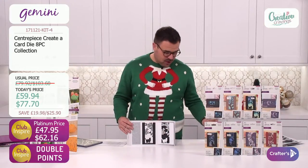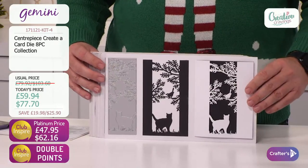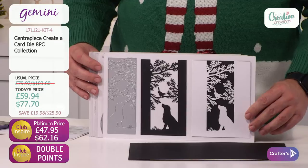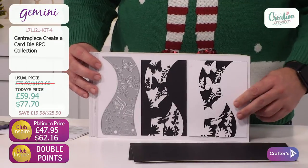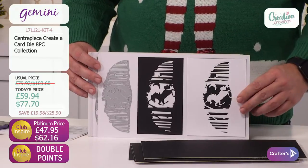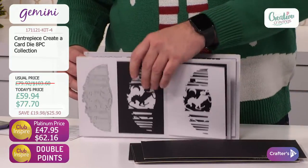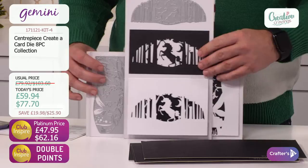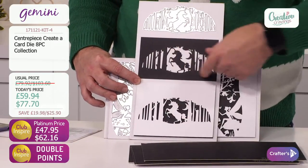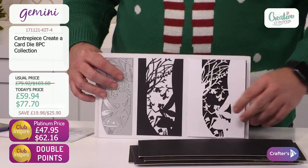Let me run you back through the designs that you are going to receive in here. You're going to get that cat there amongst the bushes. You've got the dog there as well, peering up at the tree. Those gorgeous butterflies there, the rose. You will get the unicorn as well, as you can see just there. And again, cut these into your cardstock, or cut them out and use them as a topper. They work really well like that as well.